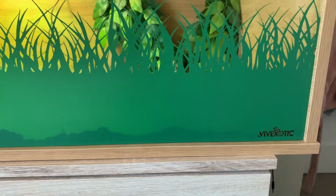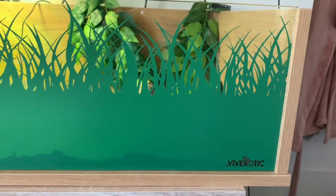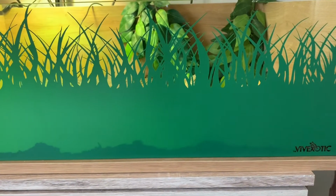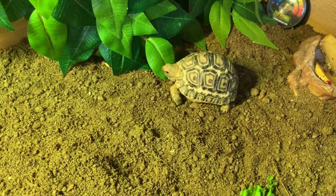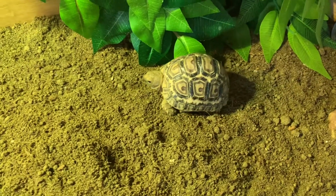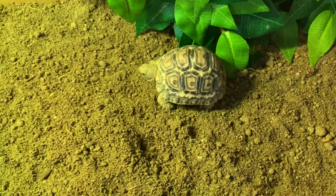So we'll start off with this pane of glass, which has got a graphic of loads of green grass. Seeing that, you probably already know exactly what it is. So let's have a look. Here we go. This is Gus, our leopard tortoise, and he's absolutely stunning. This is the first tortoise I have ever kept.